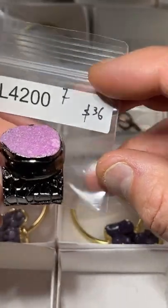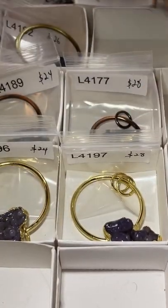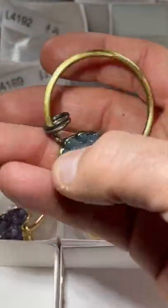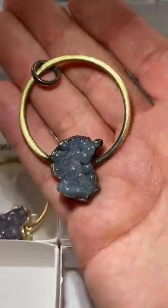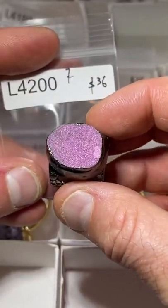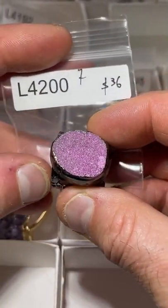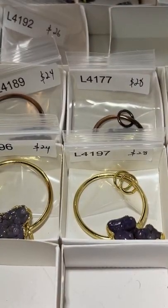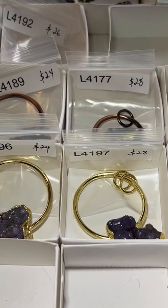What size is the blue? What does blue mean? Did you mean this? Blue? This is a pendant. What do you mean blue? Oh, on my finger? That's not a Larimar. I'll show you. Give me your finger. No, darling.